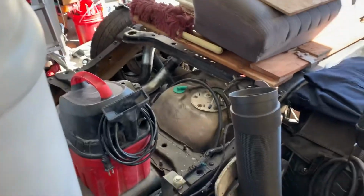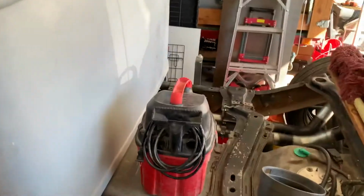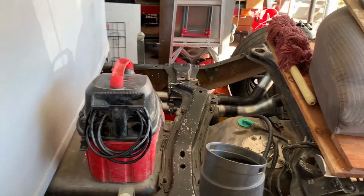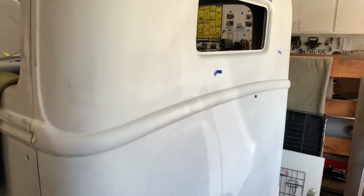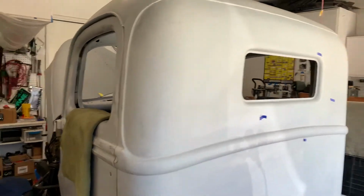I had to redo the fuel. I'm switching the carburetor. The fuel injection fuel pump wouldn't work, so I had to get a new fuel pump. There's some body work that needs to be done. That's what that blue tape is.